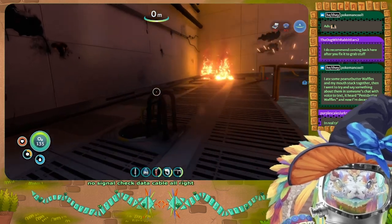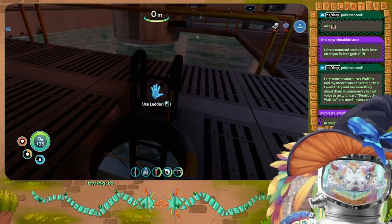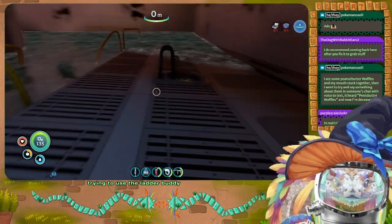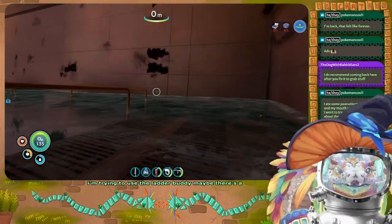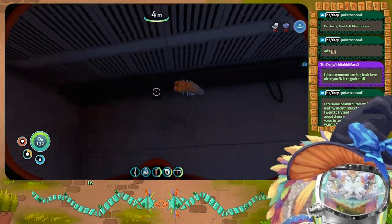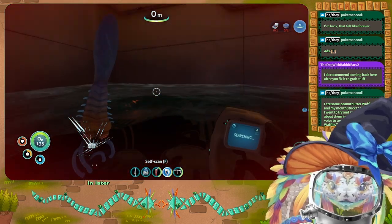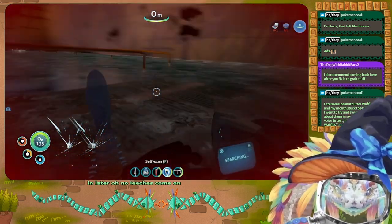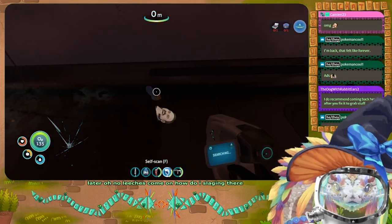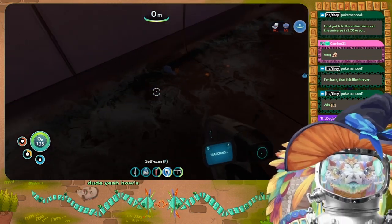All right, I guess we're going for a swim. I'm trying to use the ladder, buddy. Maybe there's a floor right there and I can't go in. Ladder? Oh no, leeches! Come on! How do I... There. Fuck you, dude! Fuck you, dude! Yeah! How's that feel?